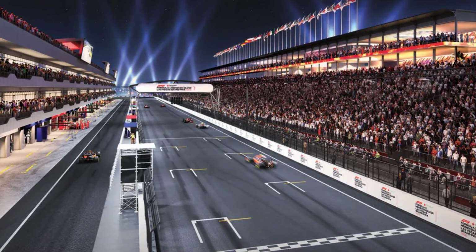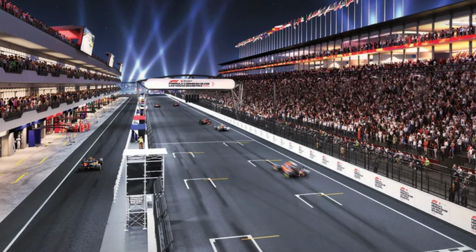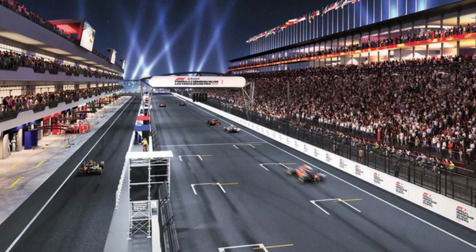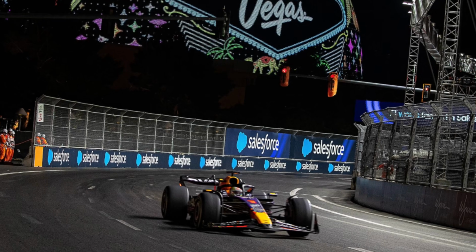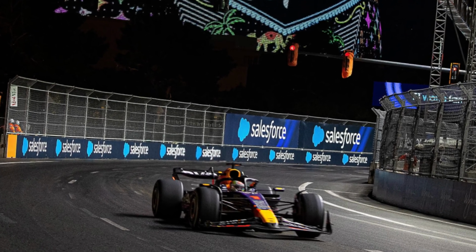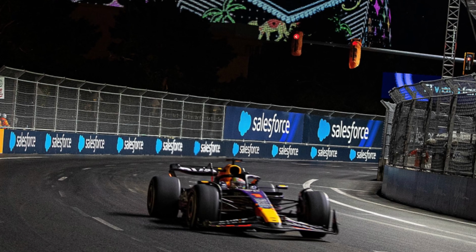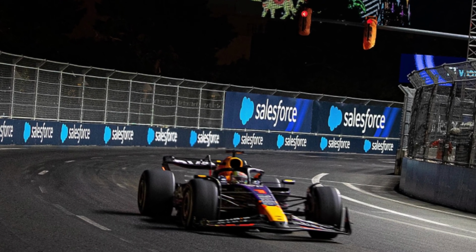The long straights make the tires heat up quickly, and the tight corners put extra stress on them. Teams need to find the right tire strategy to make sure they don't lose performance during the race. Another challenge in Las Vegas is the weather. Even though it's a desert, the temperatures drop at night, which can affect how the cars perform. The race takes place in the evening, so teams must adapt to the cooler conditions.